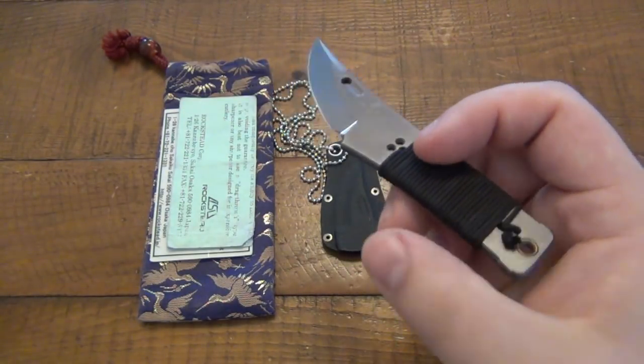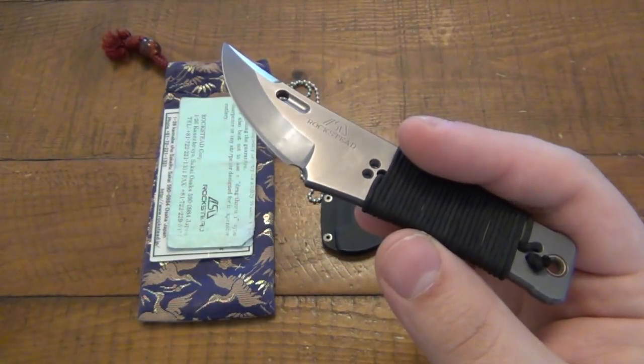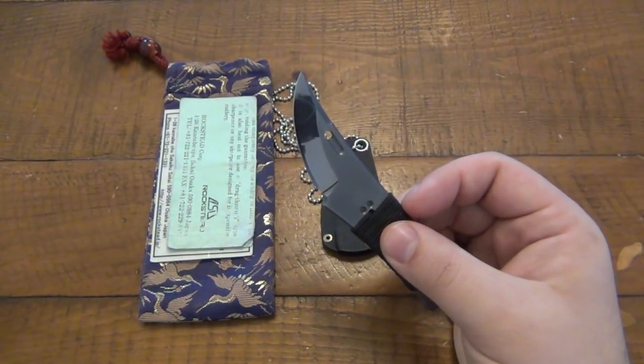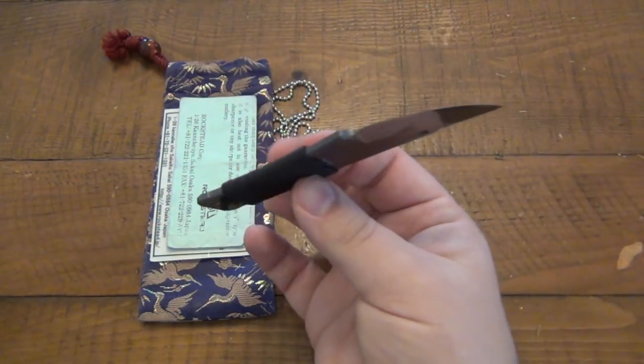The steel they use on this, I believe it's a Hitachi steel, it's YXR7. I've never had any experience with it. When people talk about the steel, like on the forums, immediately people ask, hey, are you talking about Rocksteads? Because it's very well known to be used by this company, which is in Japan.